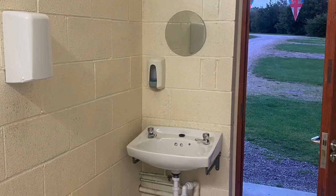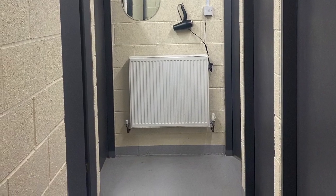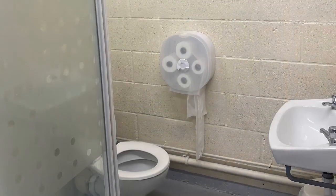This was the bathroom that we rated a 6 out of 10, but more on that scoring system later.